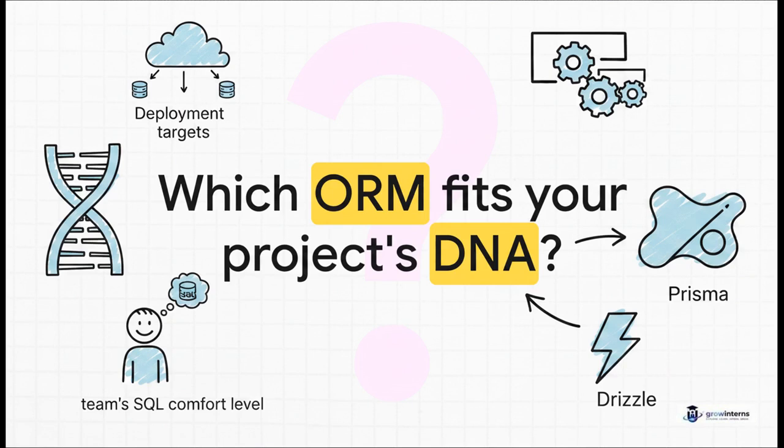Will you go with the seamless, warm abstraction of Prisma, or are you going to unleash the raw, lightweight power of Drizzle? The choice is entirely yours.